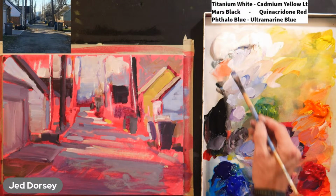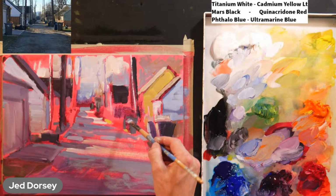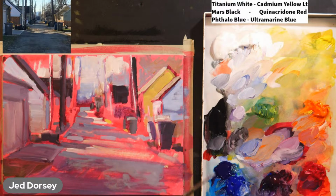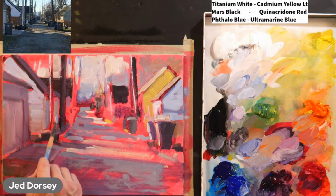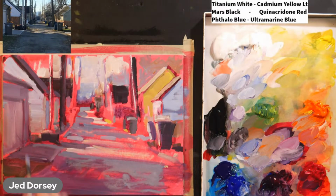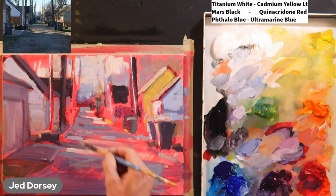And I've always been, for whatever reason, drawn to garbage cans. I don't know what it is about them, but I think they're really cool, especially in the sunlight. And so I like taking pictures of alleys and painting them. If you think it's kind of weird, I understand. It is a little bit different. If you've seen much of Jed's other work, you'll know that he paints a lot of urban stuff and alleyways and stuff like that.